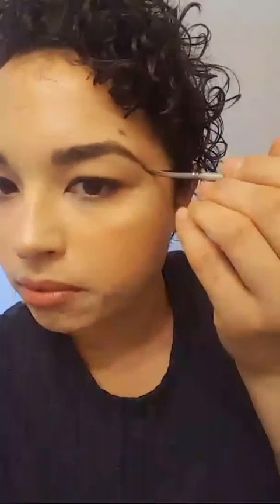I like really long brows. That might be weird to some people. But I love that look. And that's how I do my eyebrows. And to finish it off, brush it up.